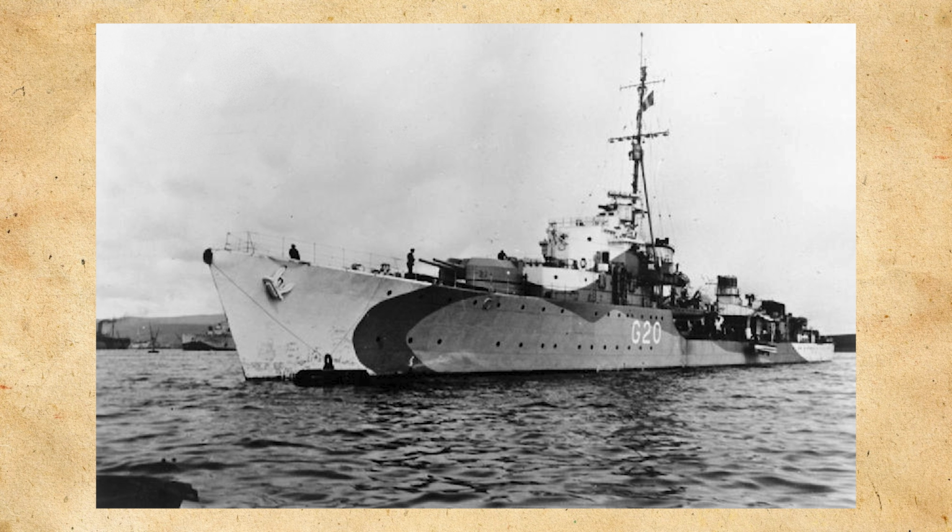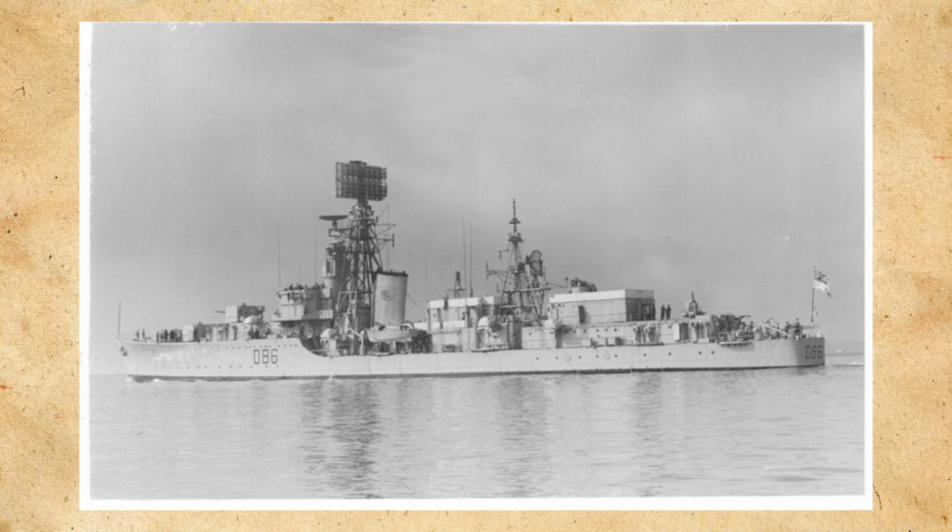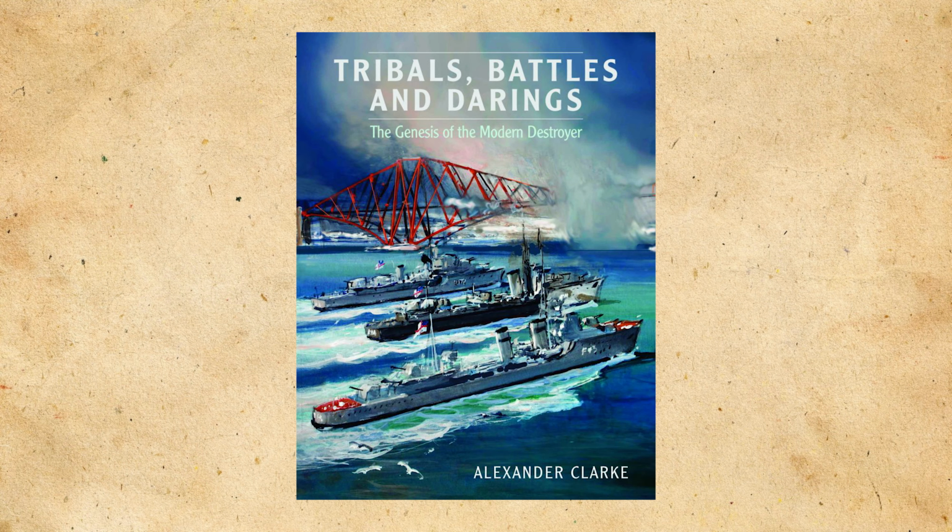Moving on to the design of the battle class, I would like to use Dr. Clark's words to describe the design because I find them to be incredibly descriptive. To give context to the quote I'm using, Dr. Clark is describing the operational concept behind the battle class and how they are oriented to fighting with their guns. He writes, quote, "While the tribal class could be said to have been built as cruisers to destroyer lines, the battle class would be cruisers forward of the bridge structure, but destroyers aft," end quote.